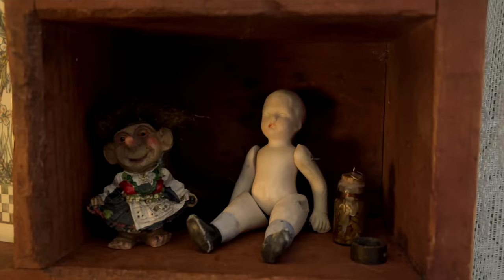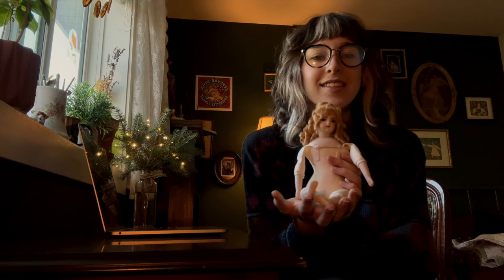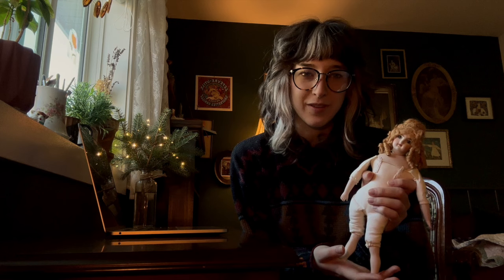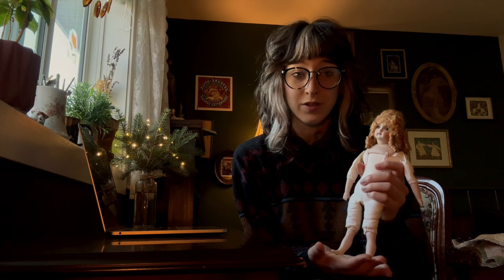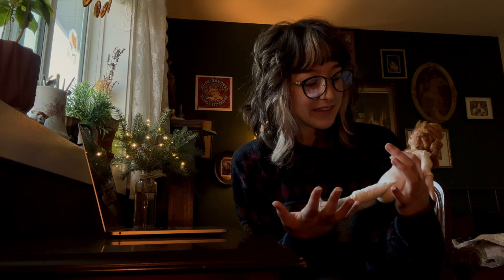And I have another little doll, which I will put a clip in here, that I got from her. But I told her that I'm on the lookout for vintage dolls, and she met me at the market yesterday to deliver another one. Got this lovely doll. I'm really in like a vintage doll phase right now. Honestly, I don't think it's a phase. I think it's here to stay, but I've been making my own dolls out of air dry clay, and I'm so excited to have an authentic, real vintage doll that I can kind of study and see how it was made so that I can make more of my own.